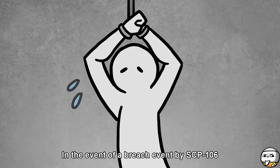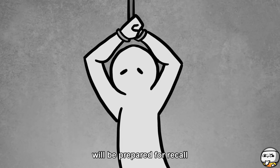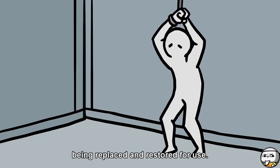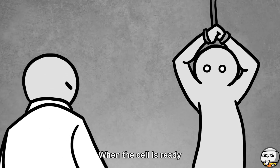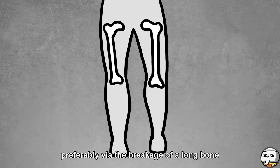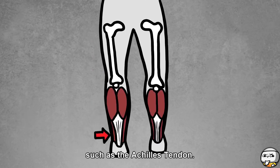In the event of a breach event by SCP-106, a human within the 10 to 25 years of age bracket will be prepared for recall, with the compromised containment cell being replaced and restored for use. When the cell is ready, the lure subject will be injured, preferably via the breakage of a long bone, such as the femur, or the severing of a major tendon, such as the Achilles tendon.